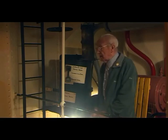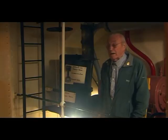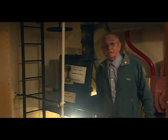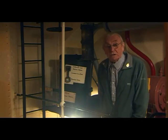And just to give you an idea, here is a motor car's cylinder head. This is one of these cylinder heads. You can see where the 1800 horsepower comes in.